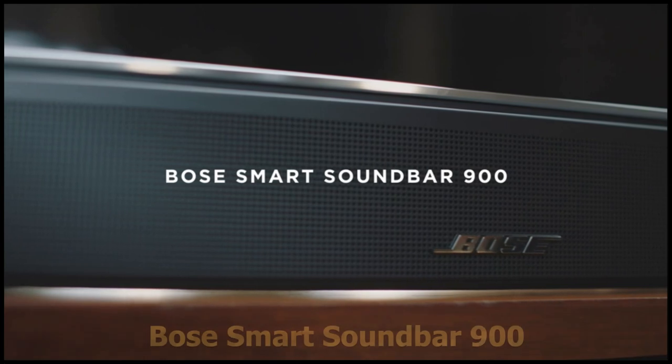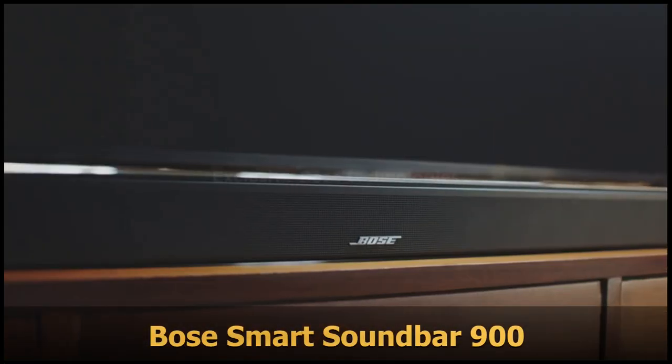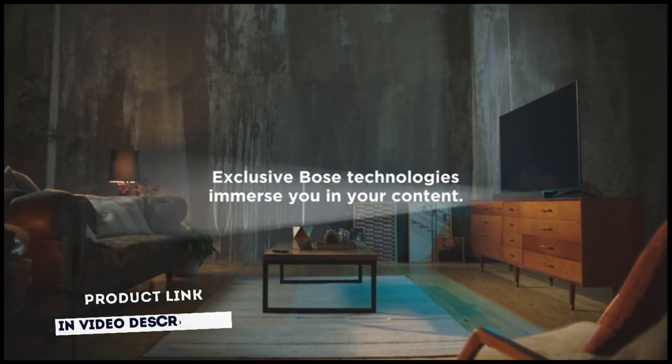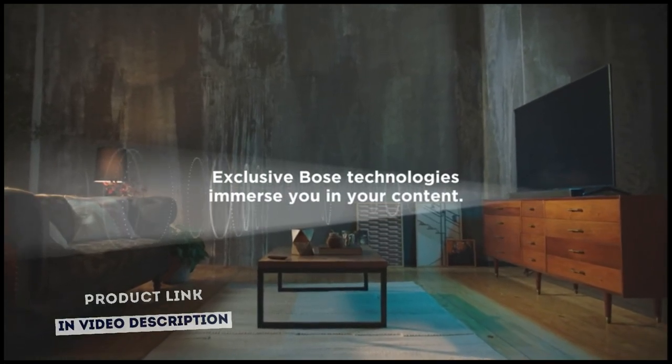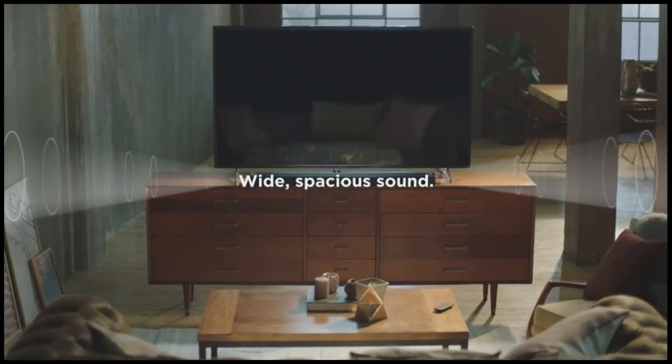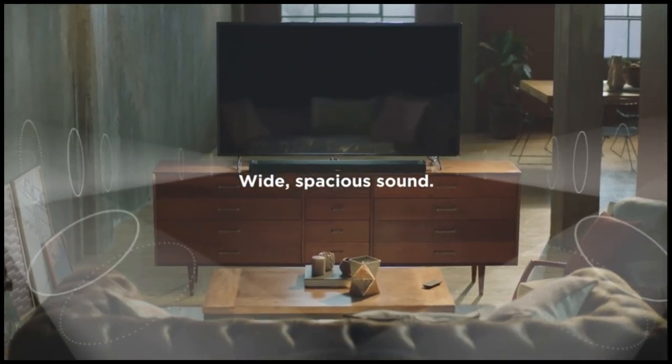The Bose Smart Soundbar 900 with Dolby Atmos brings the movie theater experience into your home. Two custom-engineered up-firing dipole speakers, working with Bose technologies, make the room seem filled with sound from every direction. This wireless Bluetooth soundbar lends an extra dimension of height to your sound.